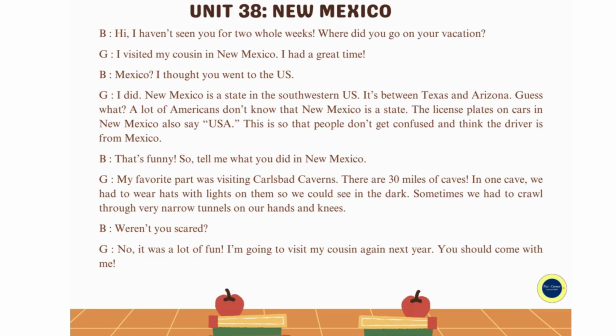Guess what? A lot of Americans don't know that New Mexico is a state. The license plates on cars in New Mexico also say USA. This is so that people don't get confused and think the driver is from Mexico. That's funny. So, tell me what you did in New Mexico.